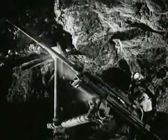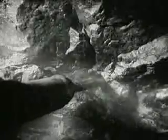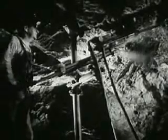Pneumatic drills bite deep into the tough, hard ore to make holes for blasting. 10 feet into solid rock. Every day, 3,000 steel drills go into the mine. Every day, 3,000 steel bits are taken out for sharpening.